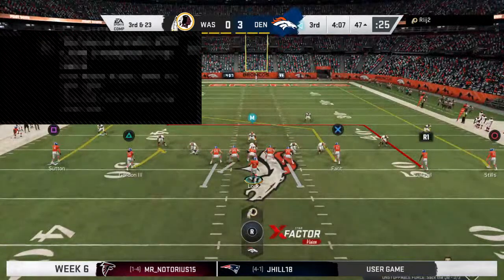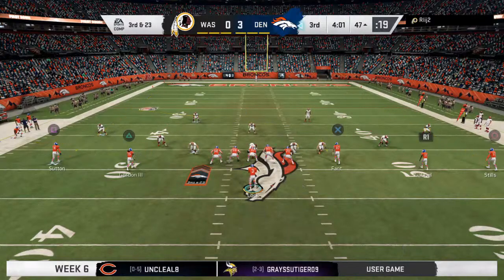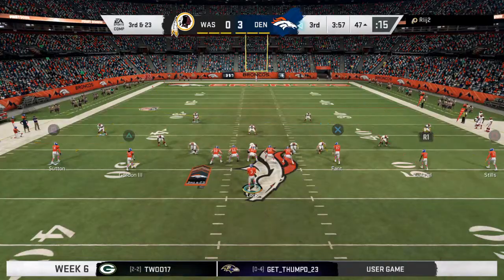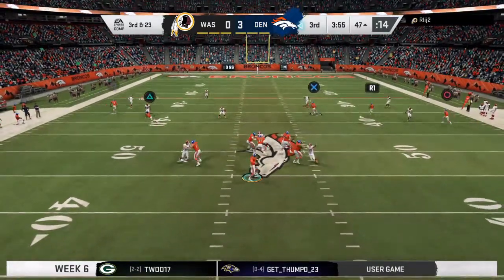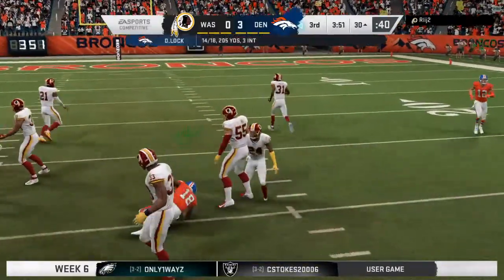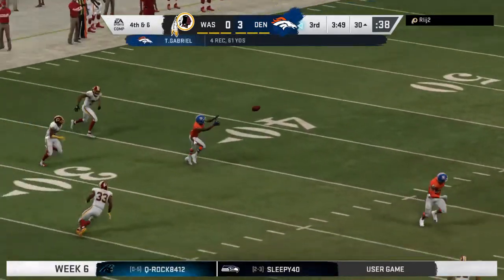Need something from deep in the bag of tricks here after 1st and 2nd down went backwards. It's 3rd and very long. On 3rd and long, it's Locke. And this is Gabriel on the catch. He'll get 17 back there, but it'll still lead to a 4th down.